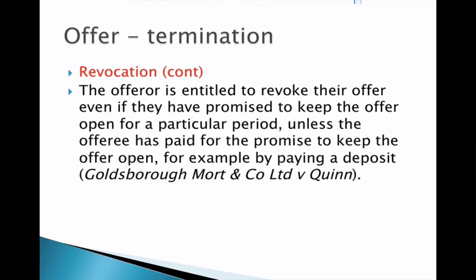And so really what you have are two agreements. The first agreement is the agreement to keep the offer open, and you pay for that option. If you pay for it, then the person must keep that offer open for that period of time. That's the exception to that ability to revoke an offer.